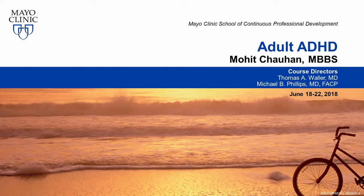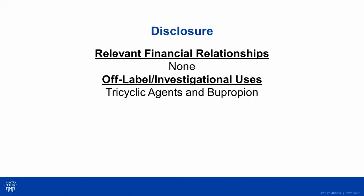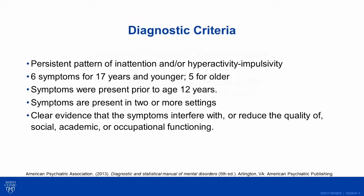So I will focus most of my attention on diagnosing ADHD. I'll talk very little towards the end about the treatment part of it. No relevant financial relationships. I will be talking about tricyclic agents and bupropion as medication options that are not FDA approved, but have been shown to have some benefit in treating ADHD.